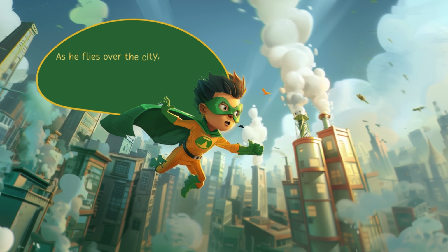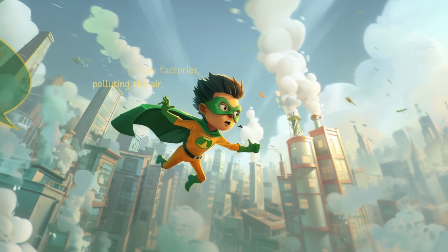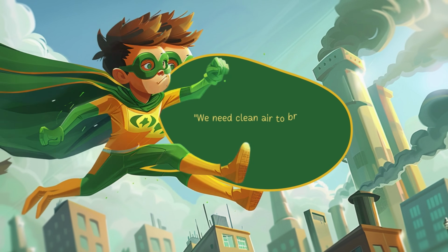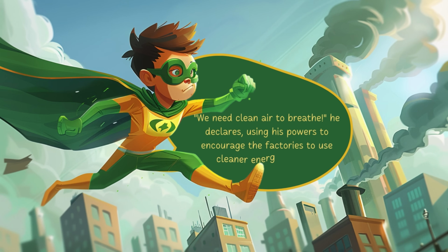As he flies over the city, Eco-hero sees smoke rising from factories, polluting the air. "We need clean air to breathe," he declares, using his powers to encourage the factories to use cleaner energy sources.